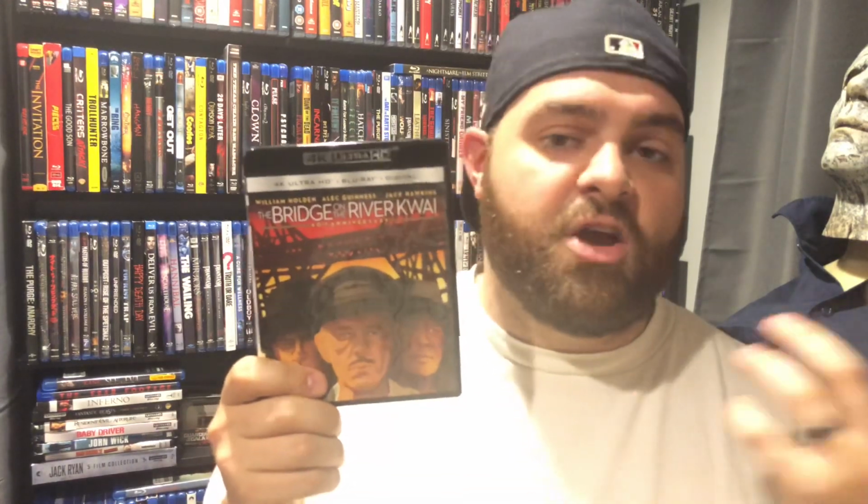It does blow the Blu-ray away, especially because of the HDR. That's so helpful with getting a better picture. And the fact that there's Dolby Atmos here, it's a no-brainer if you're a true home theater enthusiast with the whole 4K Atmos setup, that you're going to want to go grab this one. It's a great movie. No complaints about that. It's an absolute classic. One of the greatest movies ever made.